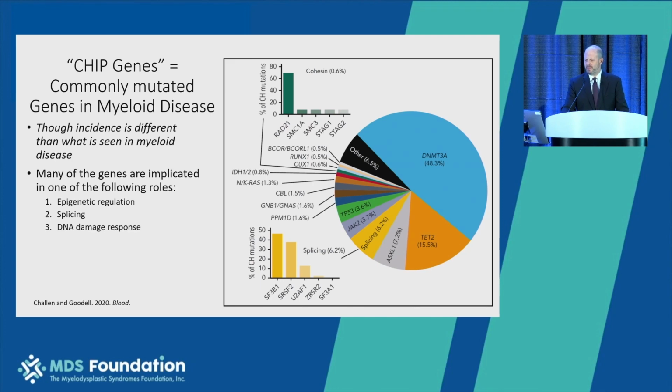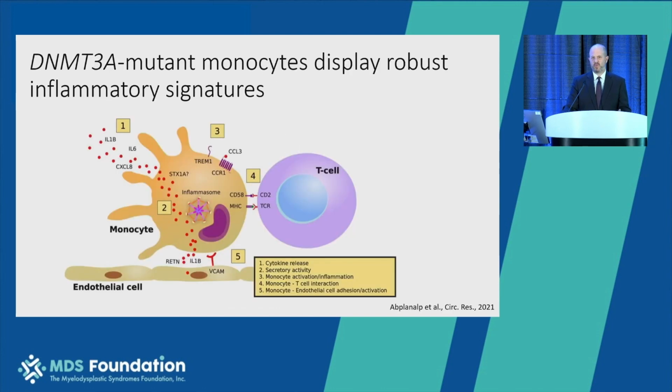But the molecular epidemiology of the mutations that we see in CHIP is different than what we see in MDS. DNMT3A is about half of all the CHIP mutations, but DNMT3A is the 6th or 5th most common genetic aberration in MDS. Likewise, SF3B1 accounts for only about 3% of CHIP, but it is the most common aberration we see in MDS. Therefore, some mutations are a little more potent than others in leading to a risk of developing myelodysplastic syndrome. We have some ideas of why this is.